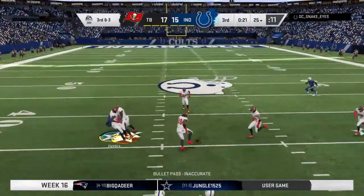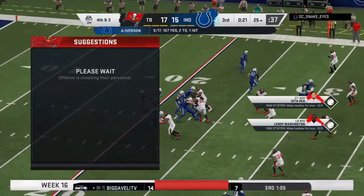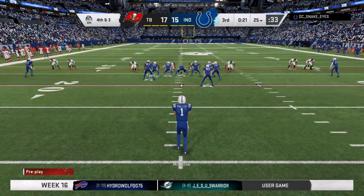3rd and short. They'll try and pick it up through the air. And that will be incomplete. And he still doesn't have a catch. We're into the second half. I think it's a little bit of a surprise to me, but that was one he should have caught. Absolutely. That was his best opportunity right there. He dropped it.